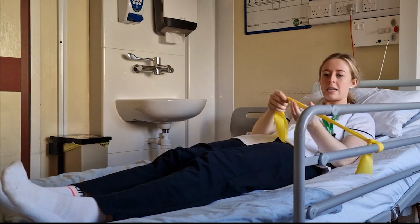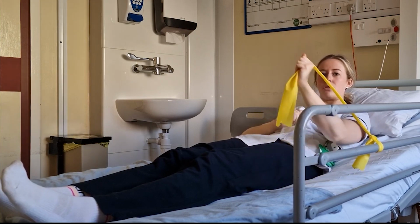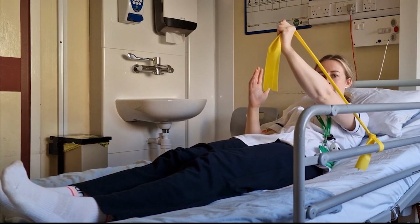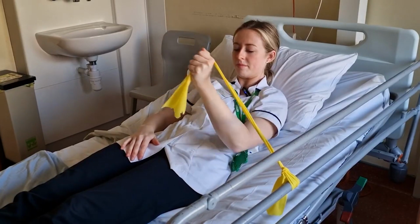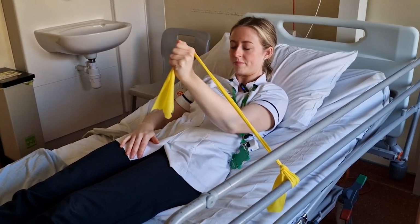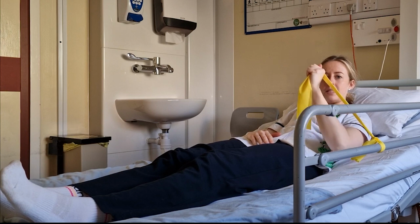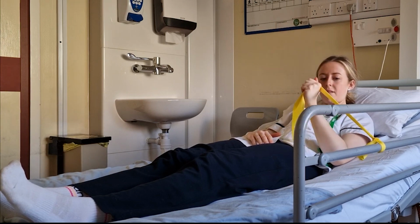And again, you can also use the band. So if the band's still tied onto the bed, the idea is that you're pushing forward, but your palm is facing towards the opposite hand. Okay, so again, you're going to be doing a few of those on each arm, working up to 5 to 10 repetitions as you go.